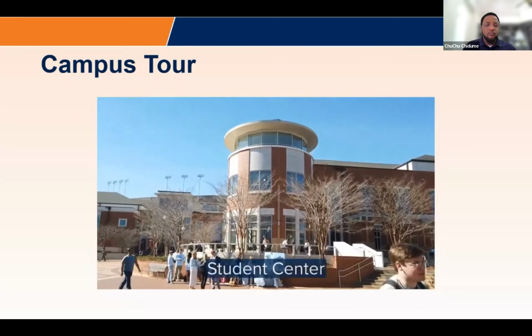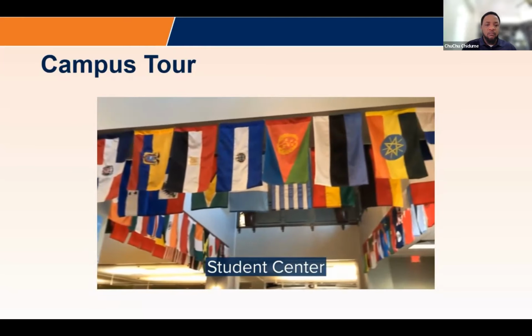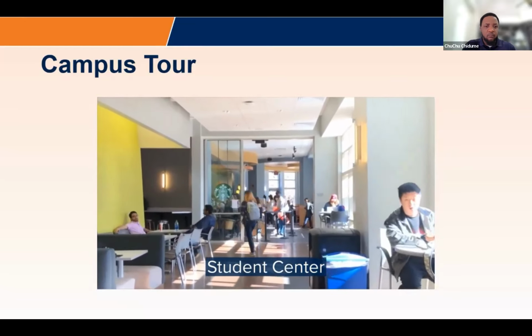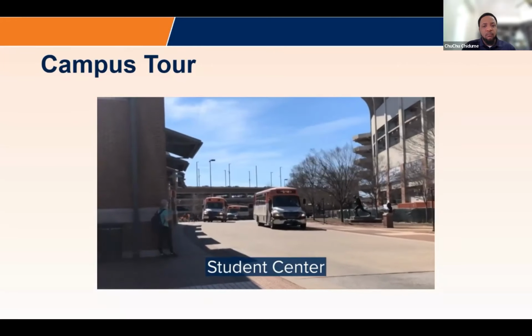The Student Center is home to some of Auburn University's awesome dining options, and it's also a hub for student involvement and activity. Right outside the Student Center, you'll find the main bus hub for the Tiger Transit, a bus system that is free to students and travels throughout the campus and the city.